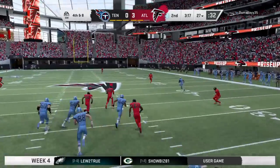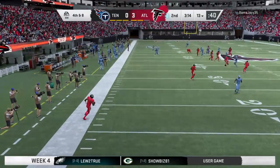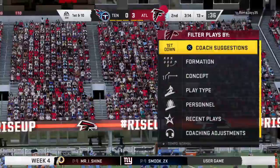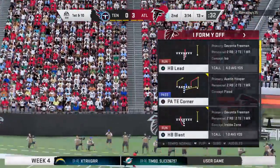Only 2 punts for him last week in the loss as he gets this one away. On the return, Hardy. That's going to go in the books as a 55-yard punt. Well done. And the Falcons will get it 1st and 10 from deep in their own territory.